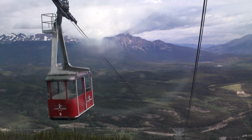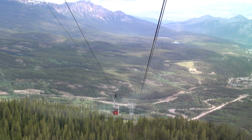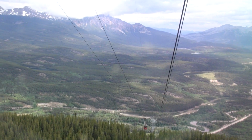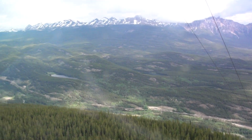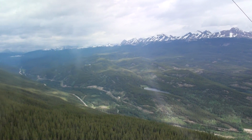Also, if you look directly out the back of the car there, you also see the town of Jasper, shaped as a J. The population in Jasper normally sits at around 5,000 through the winter, but through the summer months can boom out to approximately 20,000 with all the seasonal staff and tourists starting to come through. On the right hand side of the town you'll also see the Athabasca River, which is the longest river in Alberta, approximately 1,300 kilometres in length.